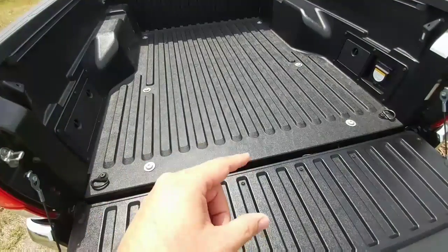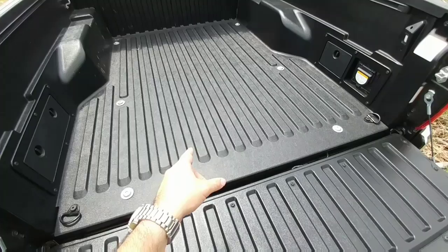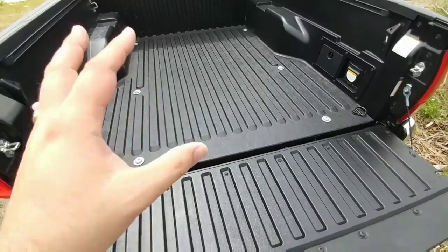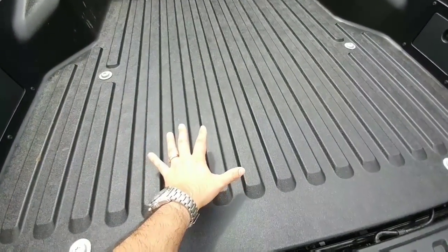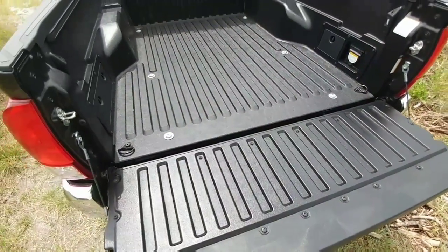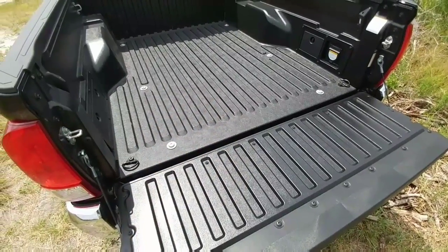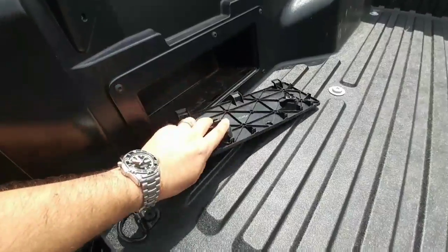The only other vehicle that has a polymer bed kind of like this is going to be the Honda Ridgeline, which of course isn't going to have the capabilities or capacities of a pickup truck. So I really think that this is a great way to go, and I believe that having this type of material will probably surpass the life expectancy of a spray-in bed liner, of a steel or aluminum bed. And I think this is what you're going to see as kind of the wave of the future when it comes to bed materials. They got some cool pockets here on the side which can lock, and it's just storage.